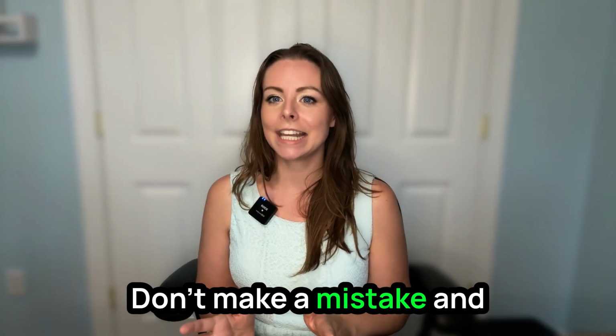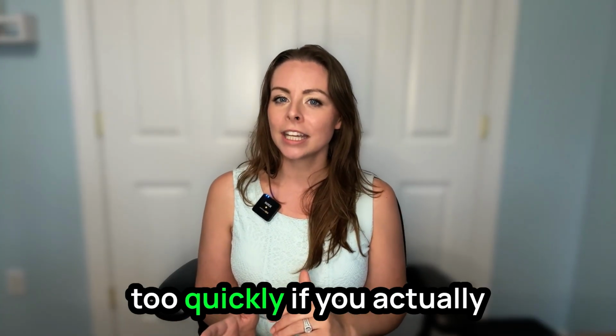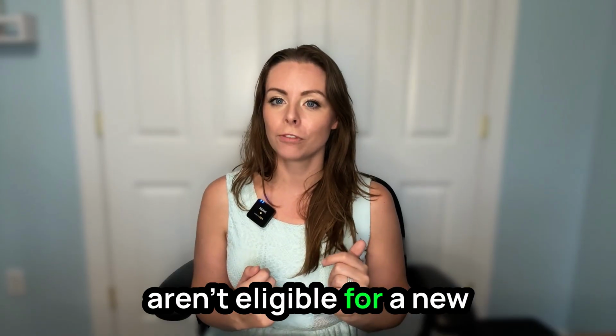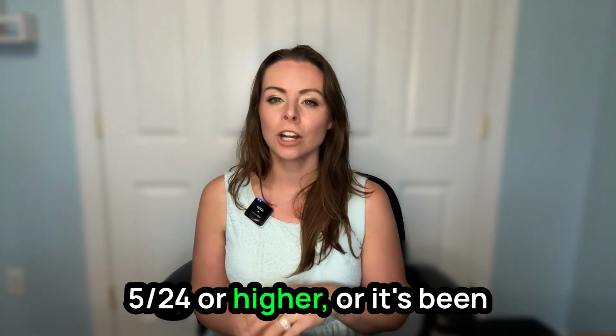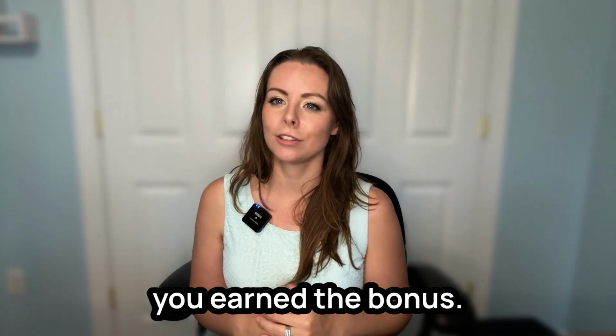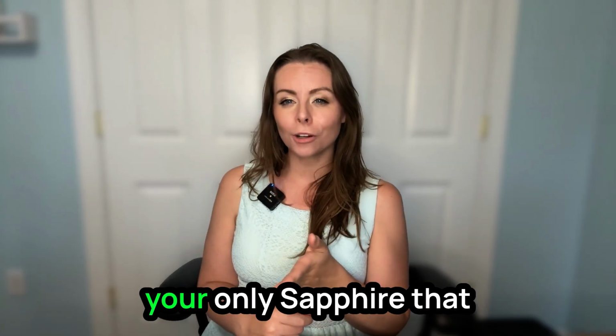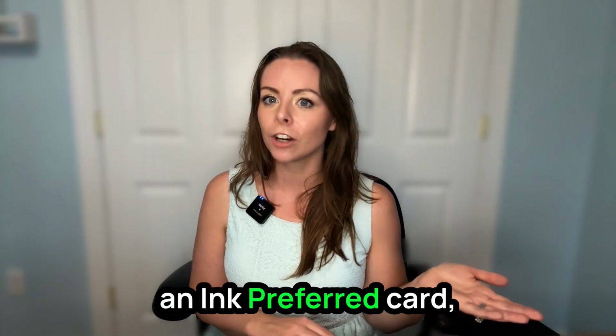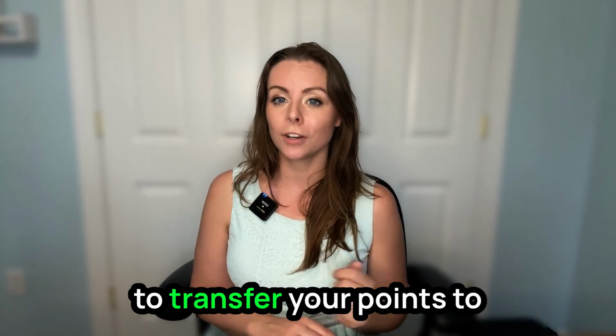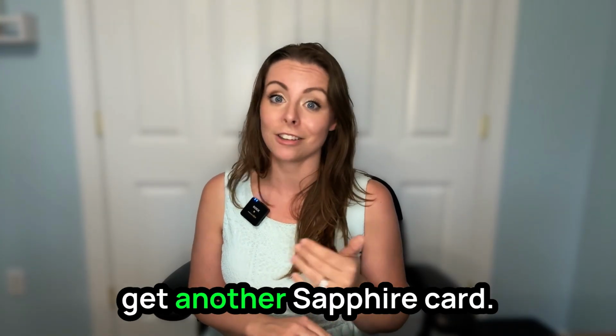Don't make a mistake and downgrade your Sapphire too quickly if you actually aren't eligible for a new card, like if you're already at 5/24 or higher, or it's been less than 48 months since you earned the bonus. Because if you downgrade your only Sapphire that you have in your household and you don't have an Ink Preferred card, then you won't be able to transfer your points to travel partners if you can't get another Sapphire card. So, my strategy for the Freedom cards.